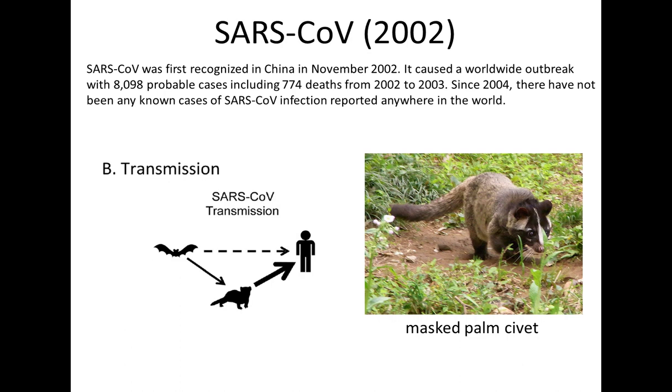So SARS-CoV in 2002 was first recognized in China, and it caused a worldwide outbreak. The overall case number was relatively low, so 8,000 probable cases, but the mortality rate was actually very high. So 774 deaths were associated with disease. It leads to about a 10% mortality rate. But since 2004, there have not been any known cases of SARS-CoV infection reported anywhere in the world.